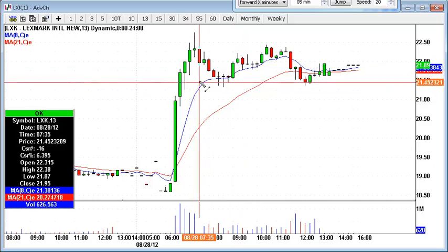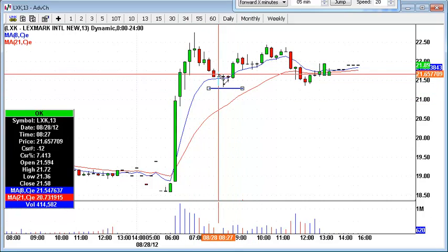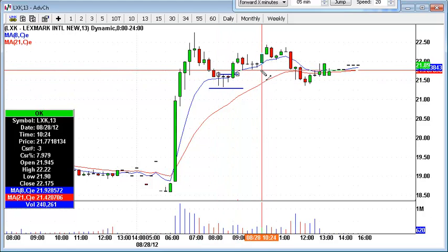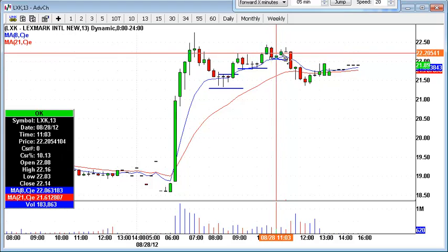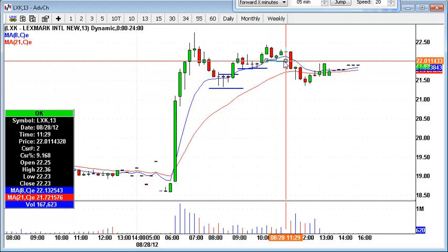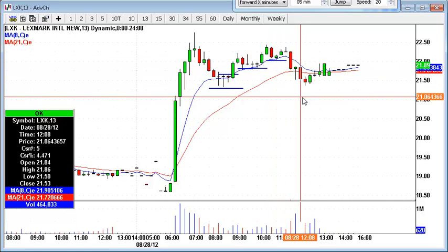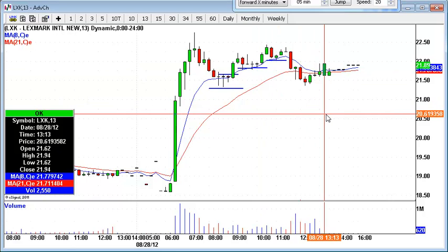But if you look at 13 minutes, it looks really nice. I mean, EMA support trade here with a breakout entry there, a potential pullback entry here, and potential pullback entry there. So I don't know. I thought this was a pretty decent trade. I mean, not bad for, I think this is my first trade this week.